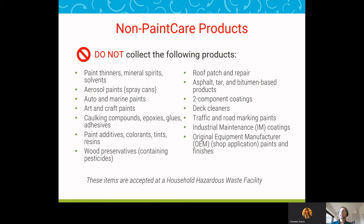Another thing we can't take is shop applied paints and finishes. So if somebody has a fence factory or a cabinet shop and they're spraying paint in their factory onto their product as part of the production process, we can't take those leftover paints. They also should not be paying the fee on those paints. So all of these products that we can't take would have to go to a local household hazardous waste facility or event.